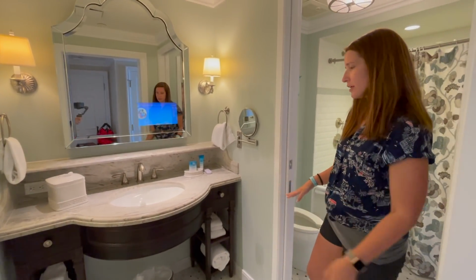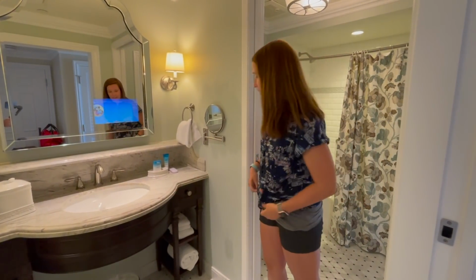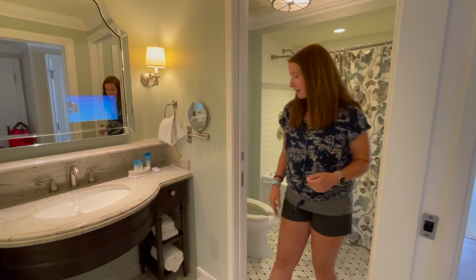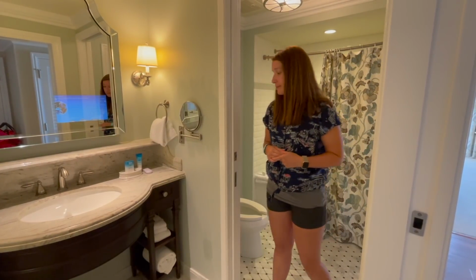There's not a ton of storage in this sink. It's just a really fancy looking sink, but you do have really, really tiny drawers. But it's a nice countertop space, and it gets the job done.